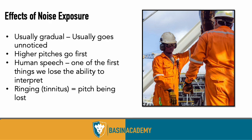So usually, noise exposure is gradual, and your actual hearing loss usually goes unnoticed. Higher pitches go first, so you can't hear higher pitches or certain frequencies. Human speech is one of the first things we lose the ability to interpret. And you can have ringing, or tinnitus, which is your pitch being lost.